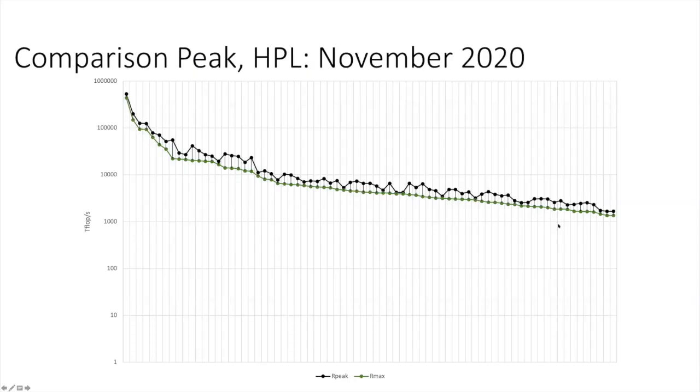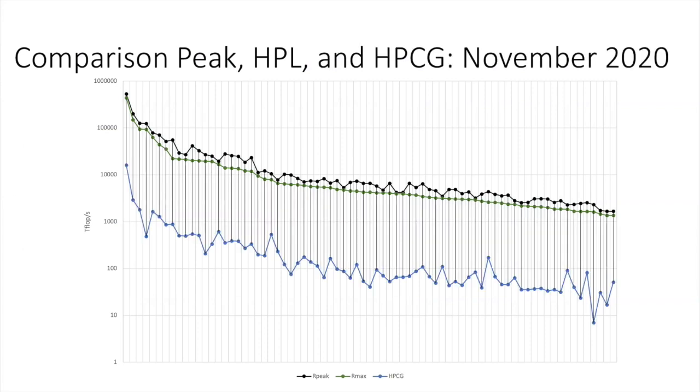So now we're looking at the peak performance. That's the black line, if you will. The green dots are showing us the performance for the HPL, the Linpack benchmark. So you see it's very close to the theoretical peak. And then this is showing us the performance for the HPCG benchmark. So quite a big drop in performance going from one to the other.